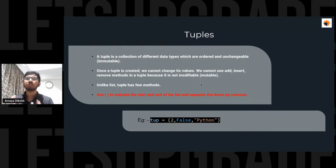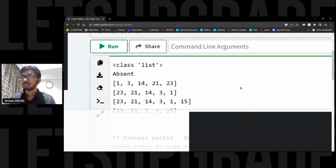But once the teacher changes those marks, then it becomes permanent. You cannot increase or decrease your marks again and again. So that becomes the example of your tuples. Another example of tuples would be your password. Once you set the password, it cannot be changed. So this is the example of tuples. Once you create a tuple, you cannot change it. So let's see in the editor how tuples work in Python.